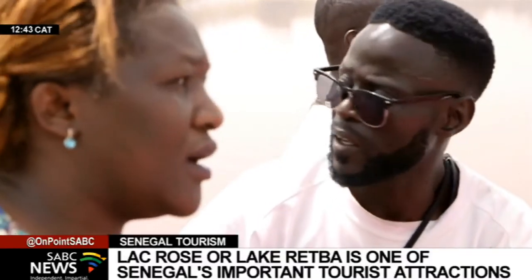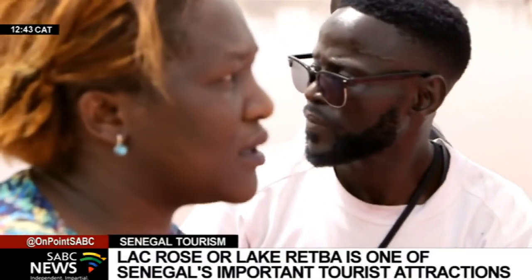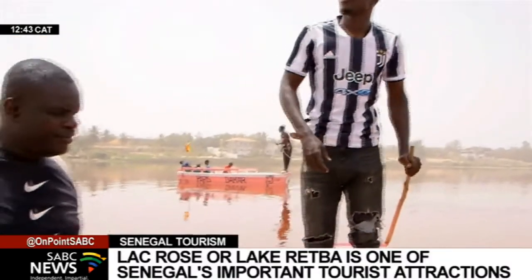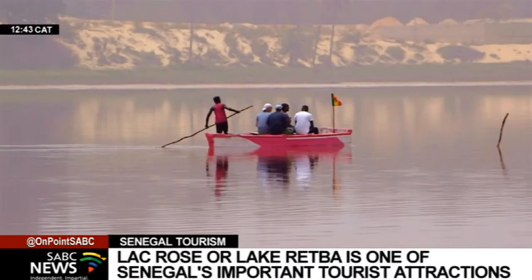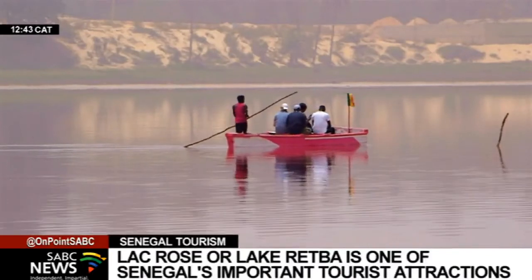Omar hopes he will get more customers before July, when the rains fall for about 3 months and the pink colour fades off. Coletta Wanjohi, in the northeastern part of Dakar in Senegal.